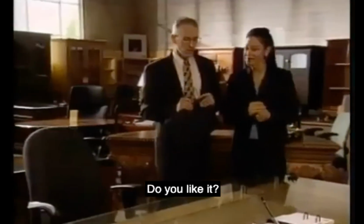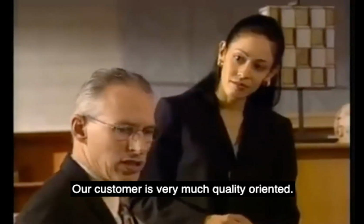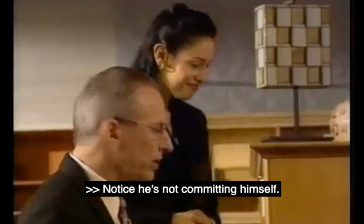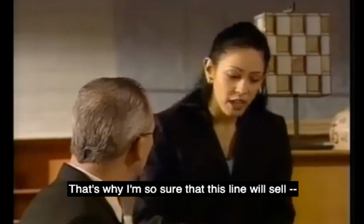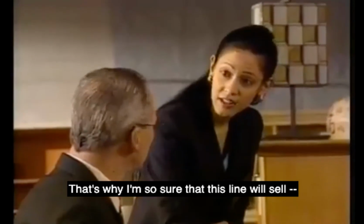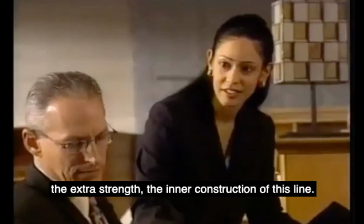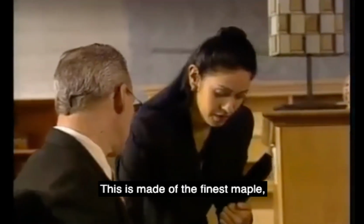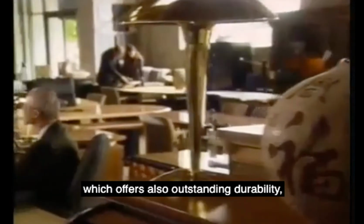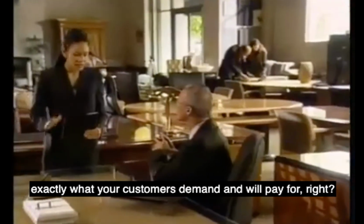As you know, the trends are all in this direction. Do you like it? Well, of course, styling isn't all we're looking for. Our customer's very much quality-oriented. Notice he's not committing himself. I understand. That's why I'm so sure that this line will sell. The extra strength, the inner construction of this line. Just take a look, for example, in this drawer. This is made of the finest maple, but also outstanding durability. Exactly what your customers demand and will pay for, right?